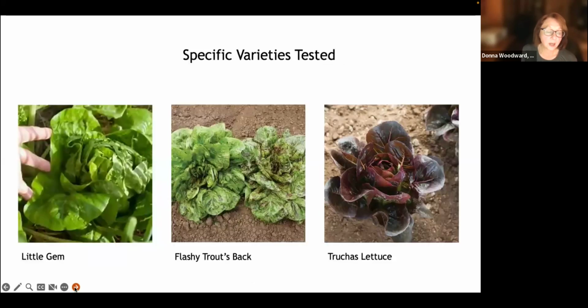Here are the 3 types that we found for our trial. As you can see, they look way different from the previous slide. The first one, Little Gem, is a small, round headed lettuce. It grows close to the ground. The leaves are tender, but have more body than a leaf lettuce.